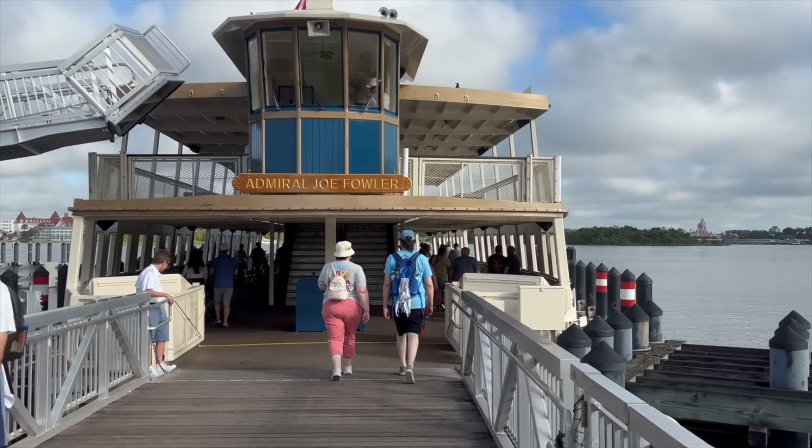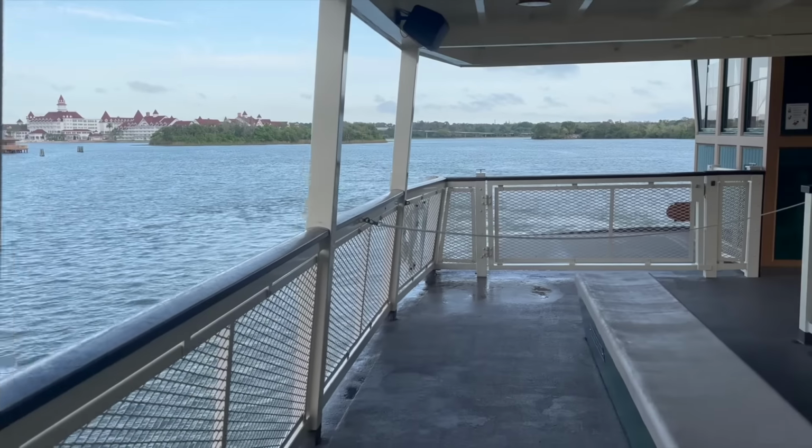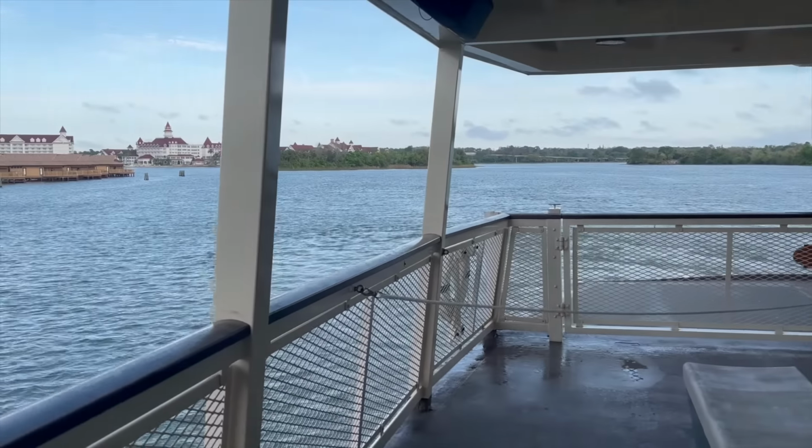How about the boat times? Ferry boat between the Transportation and Ticket Center and Magic Kingdom is about 10 minutes, but it does take an additional 10 to 15 to load passengers and another 5 to 10 minutes to unload.